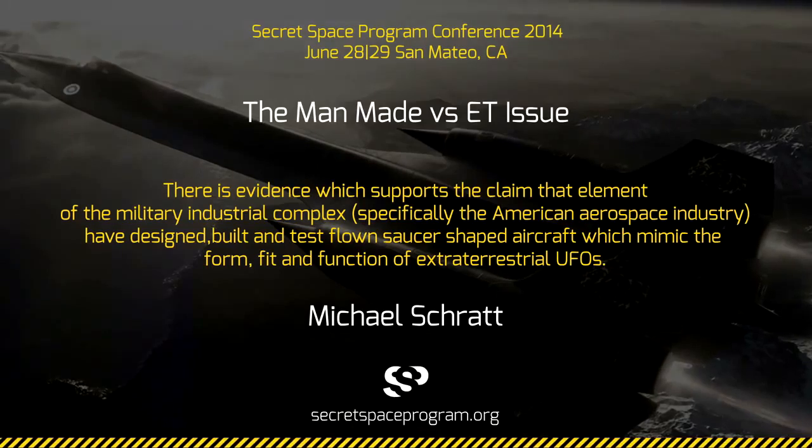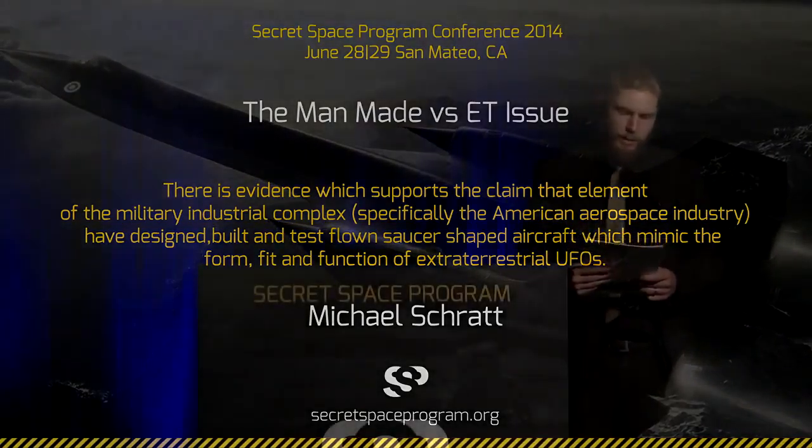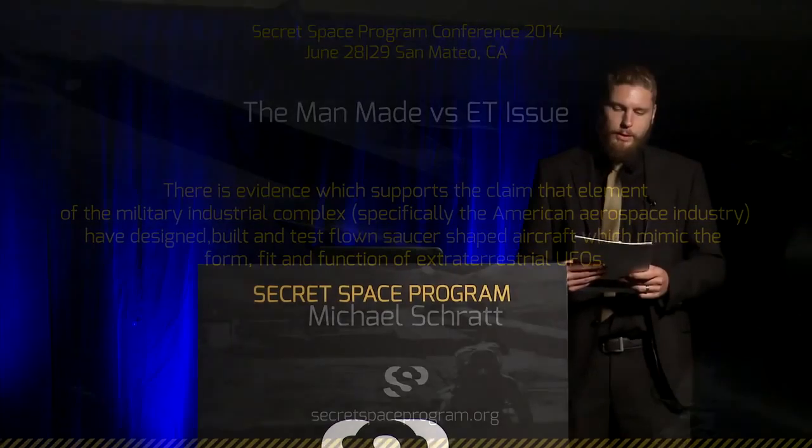Spacecraft. Our second speaker for today is a private pilot, a military aerospace historian, has lectured across the USA on the unique subject of mystery aircraft and classified propulsion systems buried deep within the military-industrial complex. He has presented evidence that supports the claim that elements within the military-industrial complex, specifically then the American aerospace industry, have designed, built, and test saucer-shaped aircraft which mimic the form, fit, and function of what we perceive to be extraterrestrial UFOs. So the question is, does this technology now exist actually to take ET home?